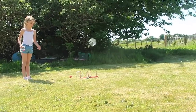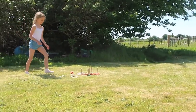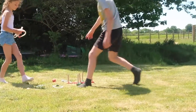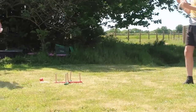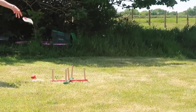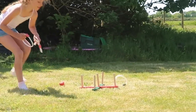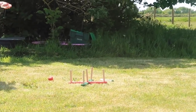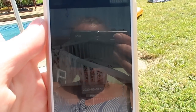This is the ring toss. But the rings are like rope, so I think that's a bit harder. School games. Just checking on the baby, if you can see him. He's absolute soundo, which is good. I think the pool completely knocked him out.